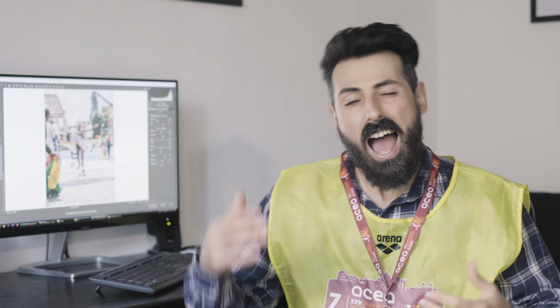I used two Fujifilm X-T2, that's it. And, as you can see from the photos, I would say they were more than enough. I take off this bib, it's quite uncomfortable.